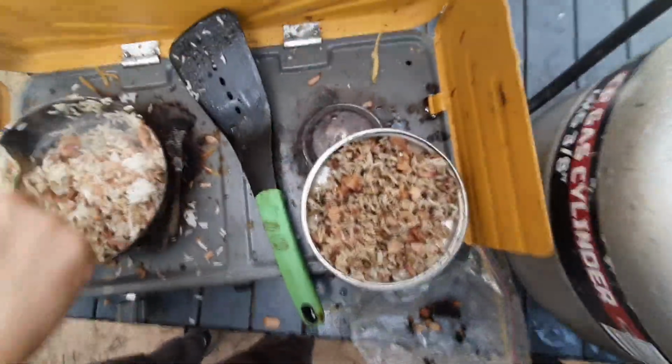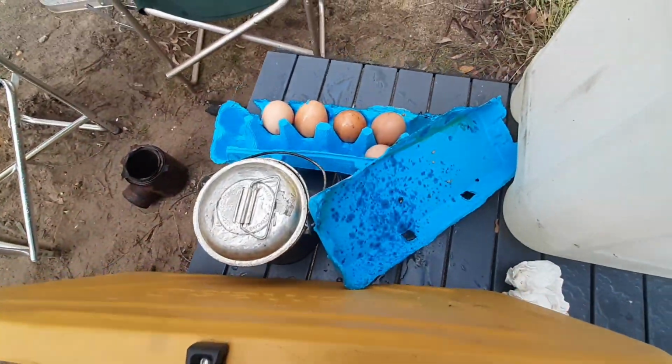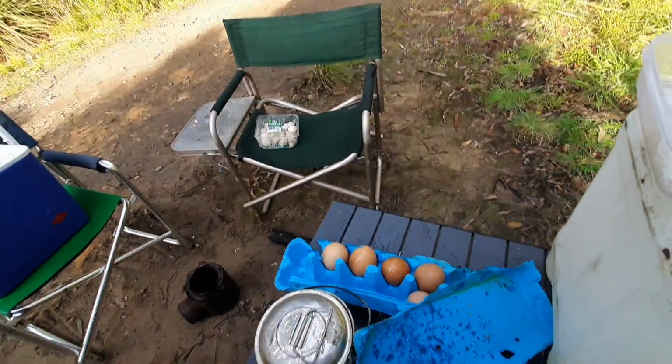So we've got some fried rice with bacon and some eggs and some mushrooms over there. Add it all together, fried rice.